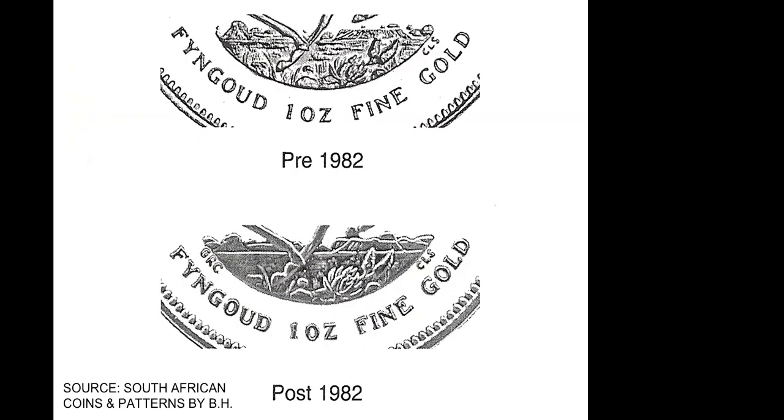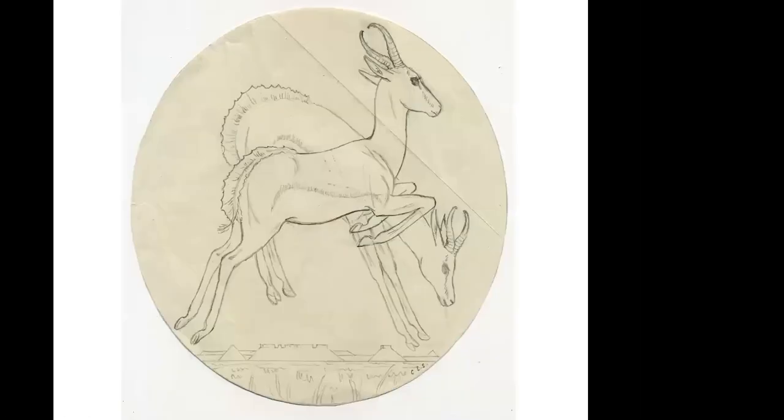But we also want to be conscious of the fact that, as noted by Brian Hearn in his famous book, there was some degree of simplification that the Mint affected to the Krugerrand in 1982. And we're not sure why. I think it's for reasons of manufacturing, but consider that the pre-1982 Krugerrand had a lot more detail in the landscape than the post 1982 Krugerrand. There was an opportunity to go back to the original drawings and models, put some of that detail back.